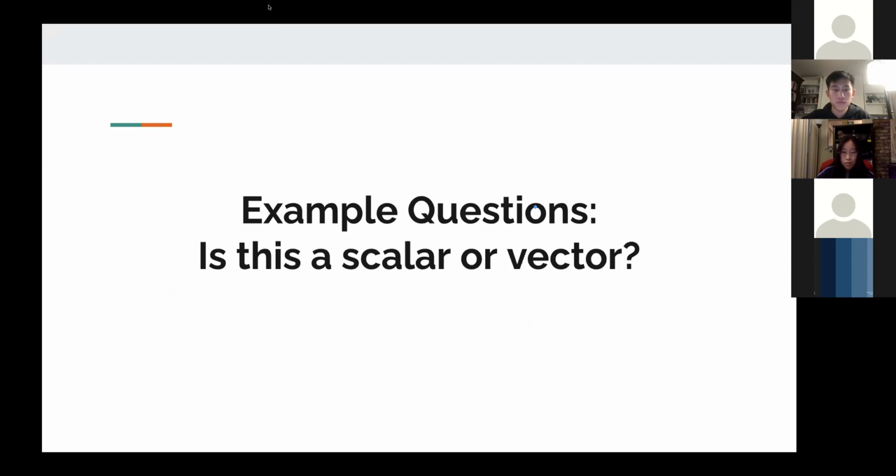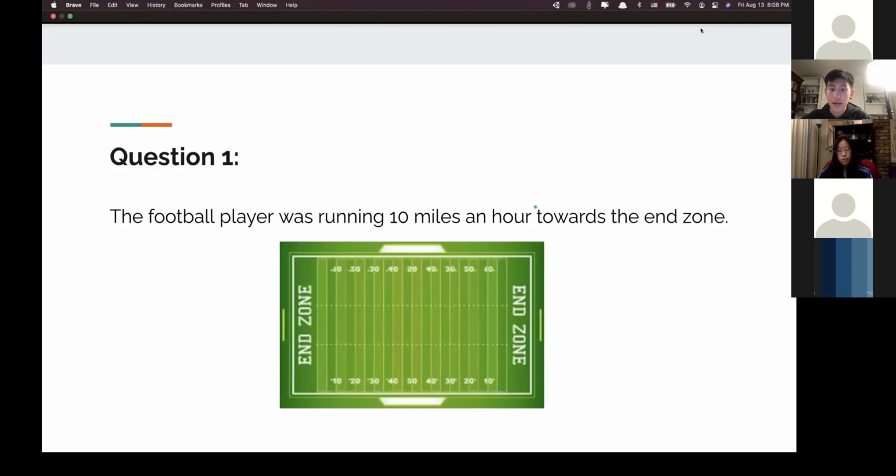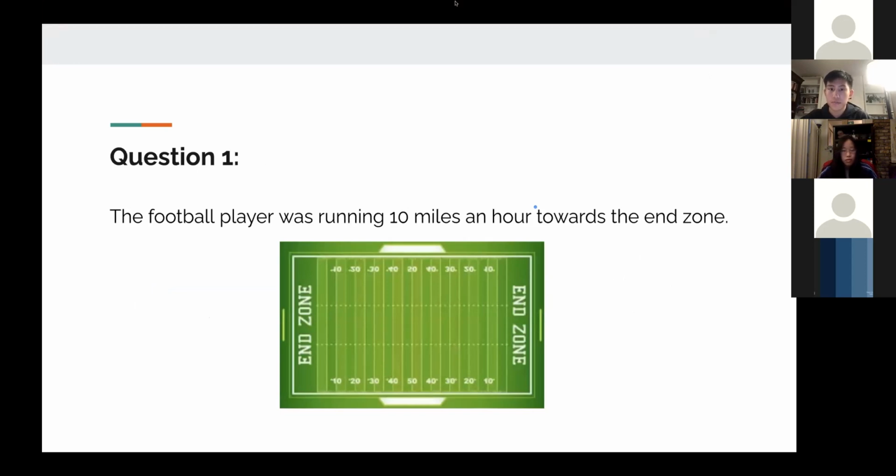Okay, so I guess we have time. Here are some example questions, and we want to ask you, is this a scalar or a vector? The first one is a football player running 10 miles per hour towards the end zone. Is that a scalar or a vector? You can drop your answers in the chat or unmute and say it.